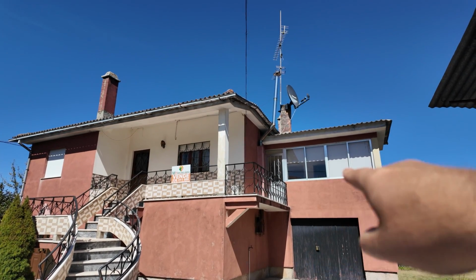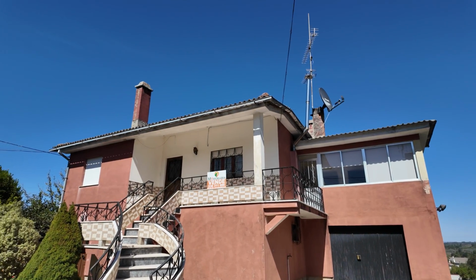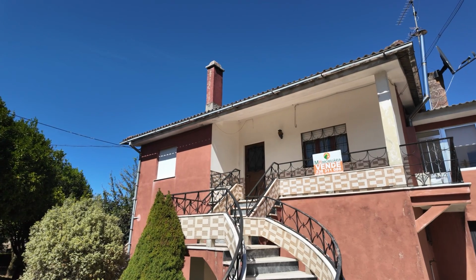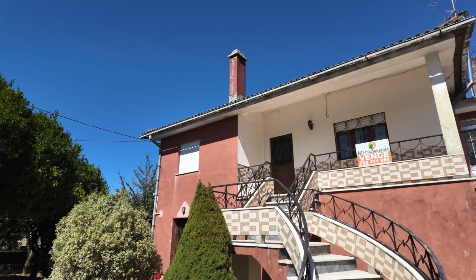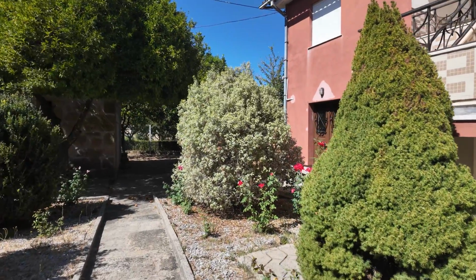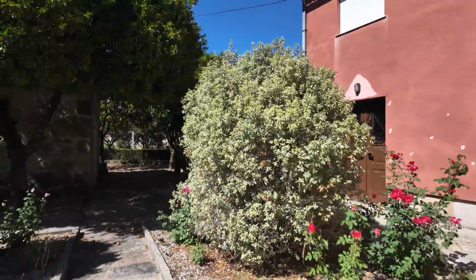We can see there's like a nice little sunroom just on the side. We've got some steps that take you up to the main front door. But today I don't have the keys for that, so we're going to go around the side. But while we get there, I just want to show you this little area. We've got a nice little garden with some trees that have been cut really nicely.